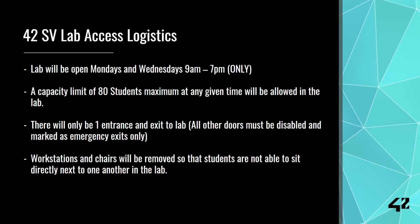Phase one guidelines. Our lab access logistics: the lab will be open Mondays and Wednesdays from 9 a.m. to 7 p.m. only. There will be a capacity limit of 80 students maximum allowed in the lab at any given time. There will only be one entrance and exit to the lab. All other doors must be disabled and marked as emergency exits only. Workstations and chairs will be removed so that students are not able to sit directly next to one another in the lab.